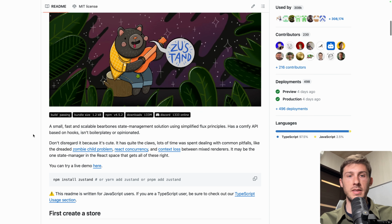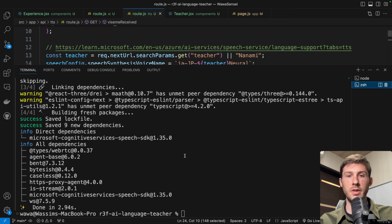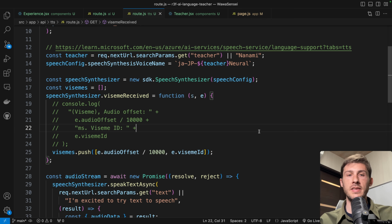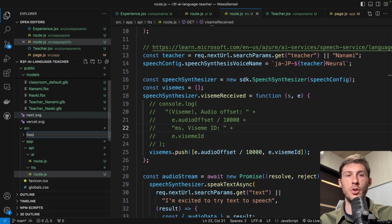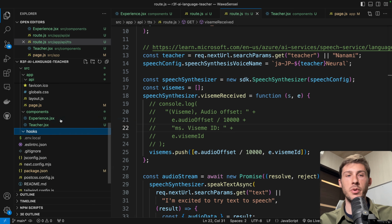Time to go back to the front end, to share data between the HTML components and 3D components and have the API logic in one place. We will use Zustand as a state management solution. If you don't know it yet, you will prefer it over Redux. To install Zustand, we need to copy it, yarn add Zustand, go in another terminal, yarn add Zustand, and inside the source folder, here source, we will create a new folder named hooks, which will contain our use AI teacher.jsx.